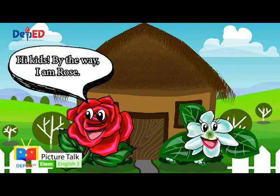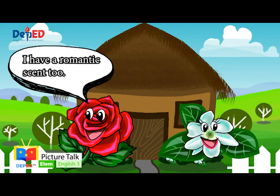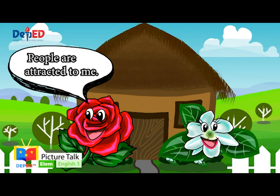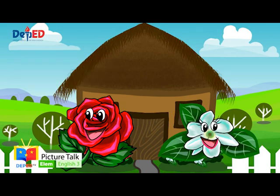Hi kids! By the way, I am Rose. I have red flowers which are beautiful and attractive. I have a romantic scent too. People are attracted to me. I symbolize love. Thank you so much, Sampaguita and Rose.